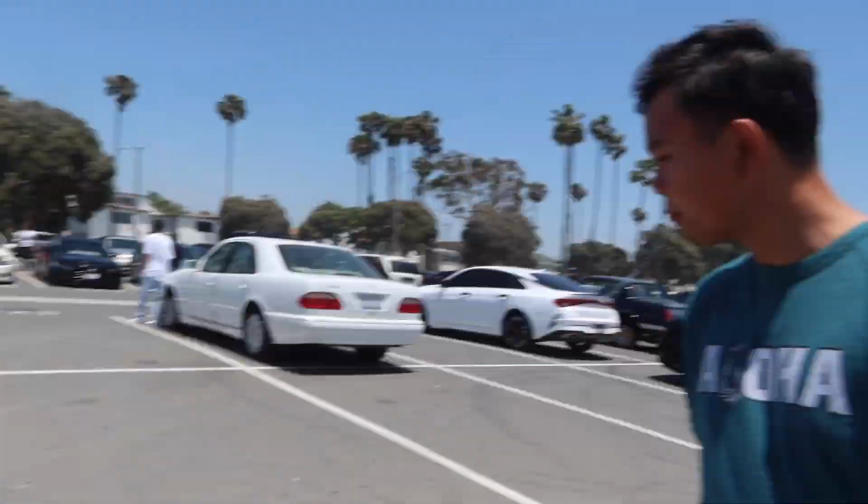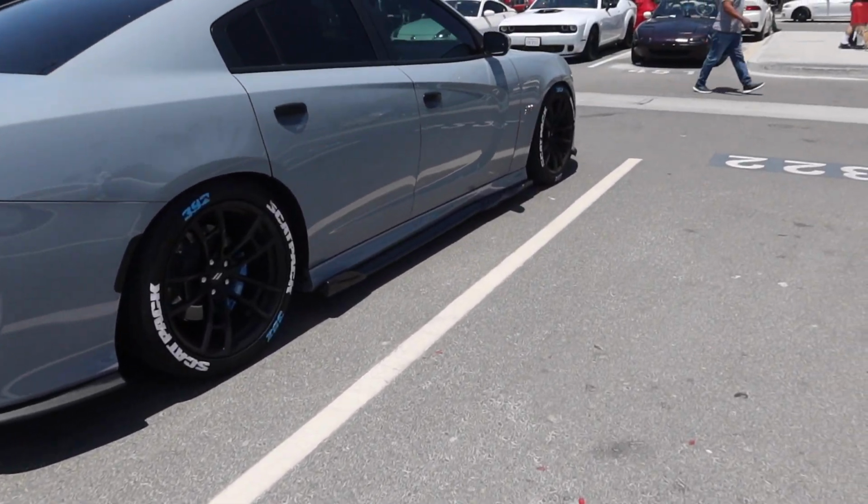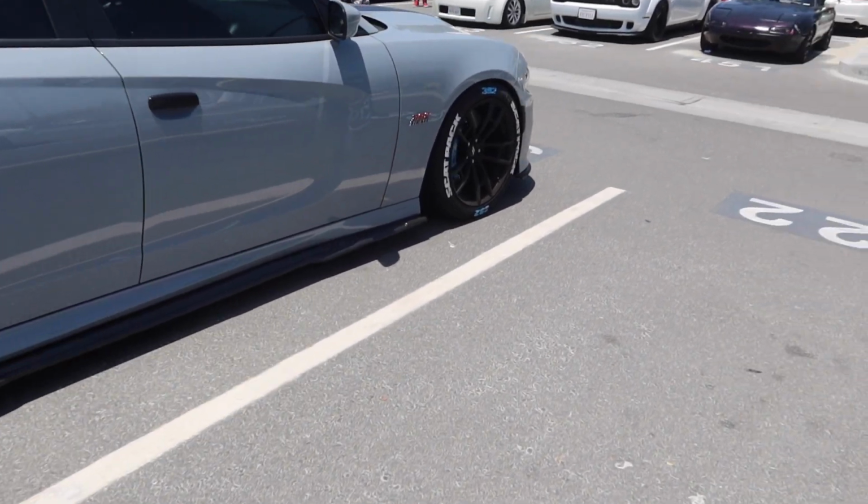Oh, you wanna see that Scatty? I like it. Low-key Scat Pack is better than the badging. Oh, the badging and everything. And then the seats too, huh? Yeah.